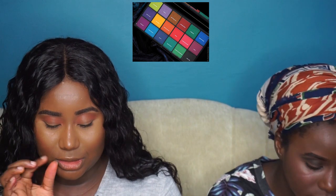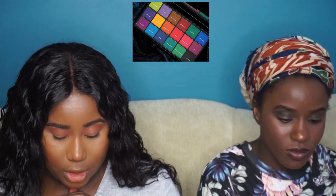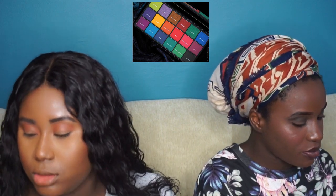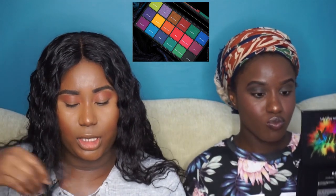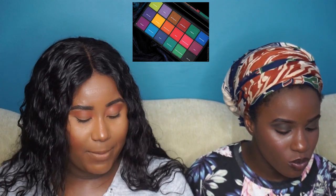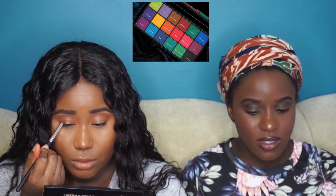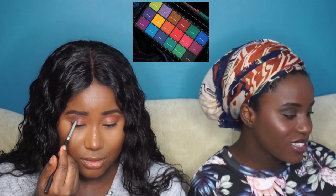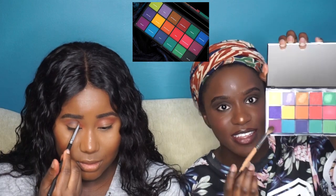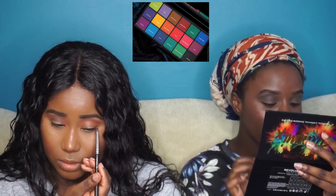So I want to go for the blue because it looks really beautiful. I'm gonna use, always have your cotton pads. They've got the names so you guys know what name I've got here. I'm gonna use Navy and I'm gonna put that right in my crease. I think what I'm gonna do is actually use, what color is this? Oh, I'm going to use Girlies next. It's this one. Gonna see how I can soften this.